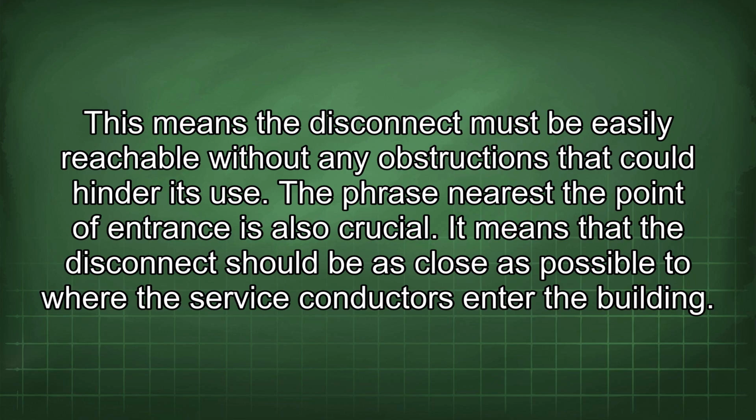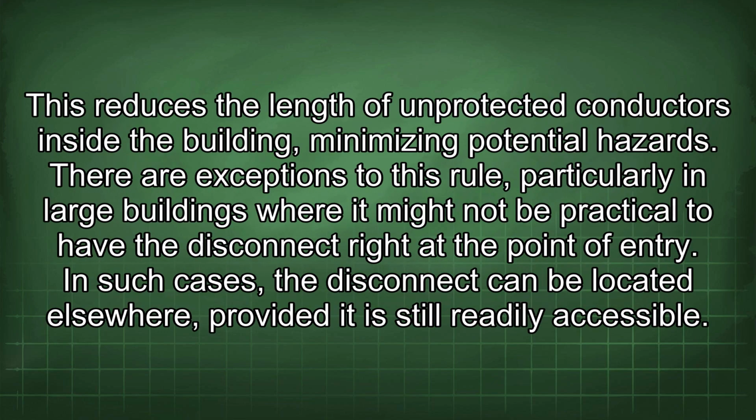The phrase nearest the point of entrance is also crucial. It means that the disconnect should be as close as possible to where the service conductors enter the building. This reduces the length of unprotected conductors inside the building, minimizing potential hazards. There are exceptions to this rule, particularly in large buildings where it might not be practical to have the disconnect right at the point of entry. In such cases, the disconnect can be located elsewhere, provided it is still readily accessible.